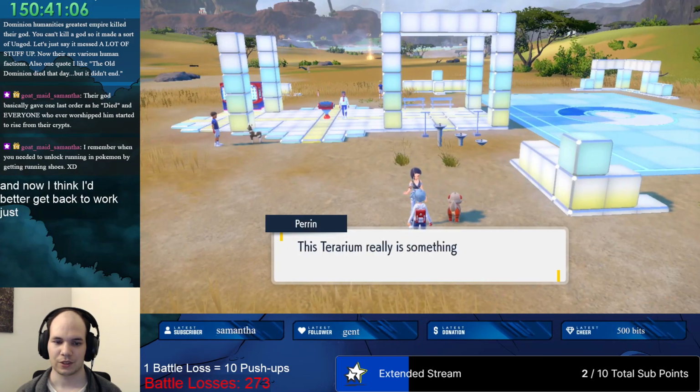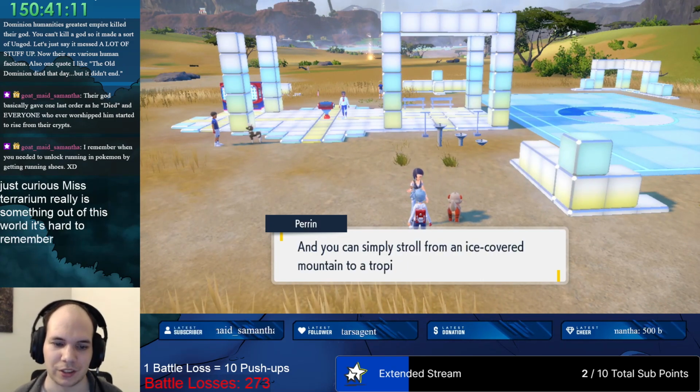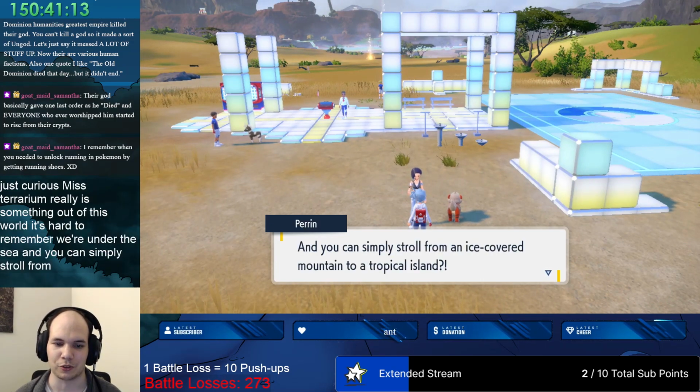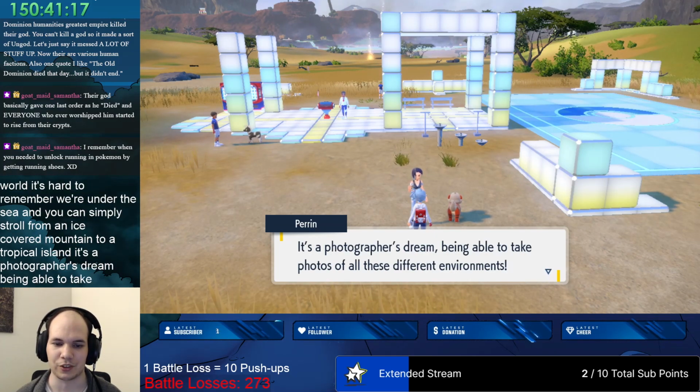Just curious. This terrarium really is something out of this world. It's hard to remember we're under the sea, and you can simply stroll from an ice-covered mountain to a tropical island? It's a photographer's dream being able to take photos of all these different environments.